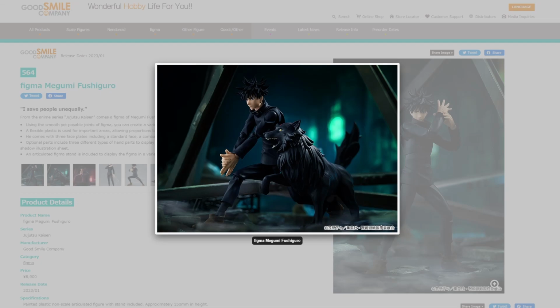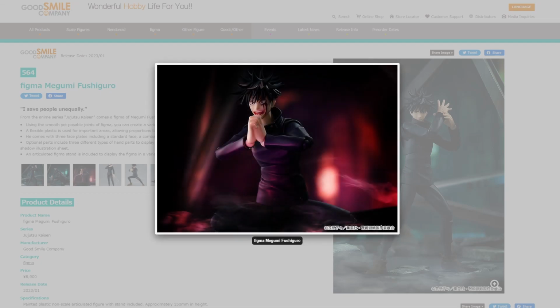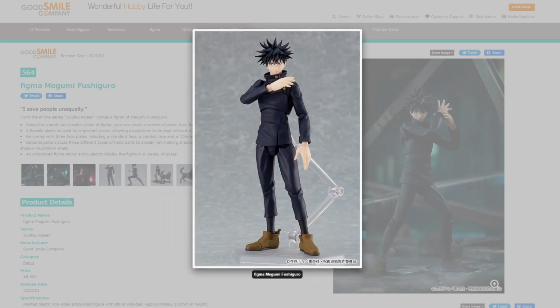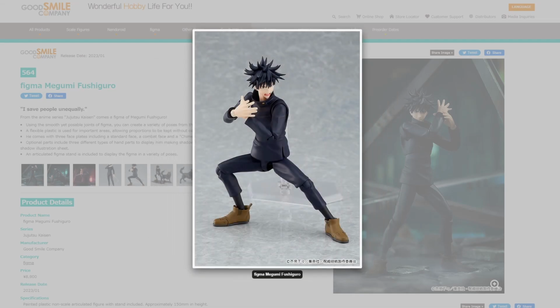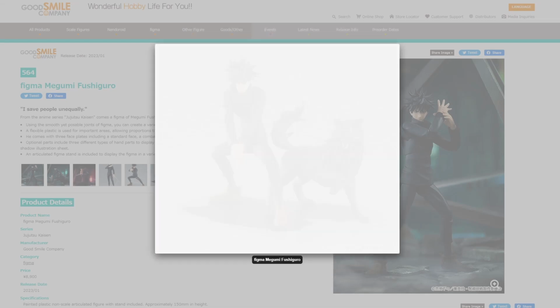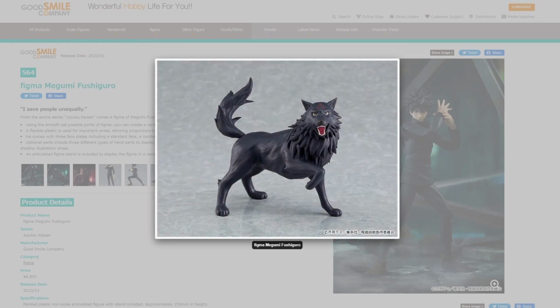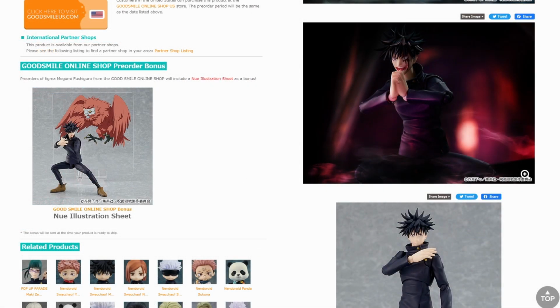That seems to be his only accessory though, and no, I'm not going to count the shadow sheet that goes underneath. That's barely anything. But points for including that crazy face he makes towards the end of the show. Easily his most iconic moment in the anime so far, in my opinion. I'm a filthy anime only, so forgive me for my basic taste. If you pre-order him at Good Smile Company, you'll get an illustration sheet of Nue.